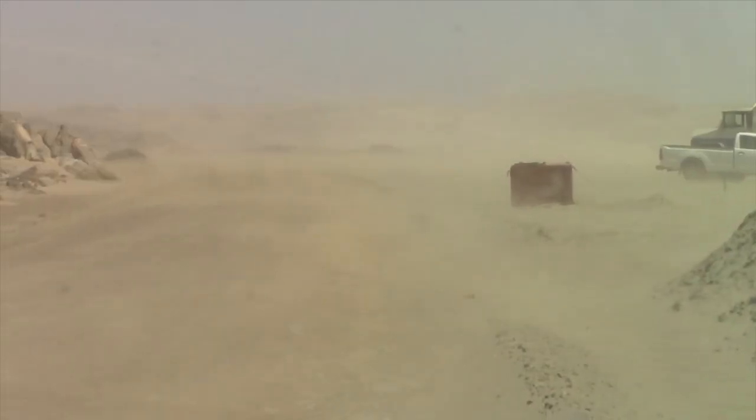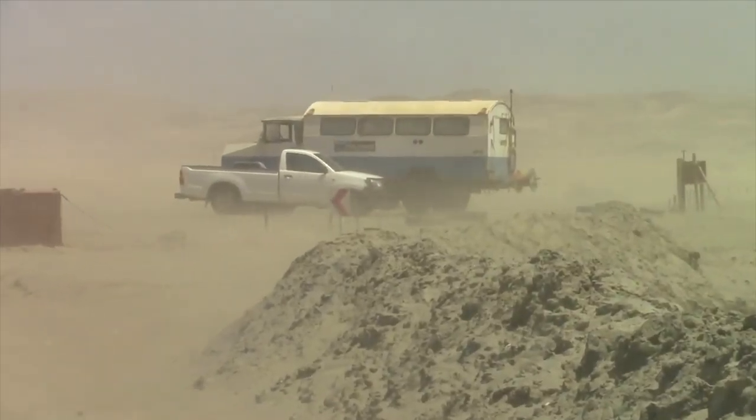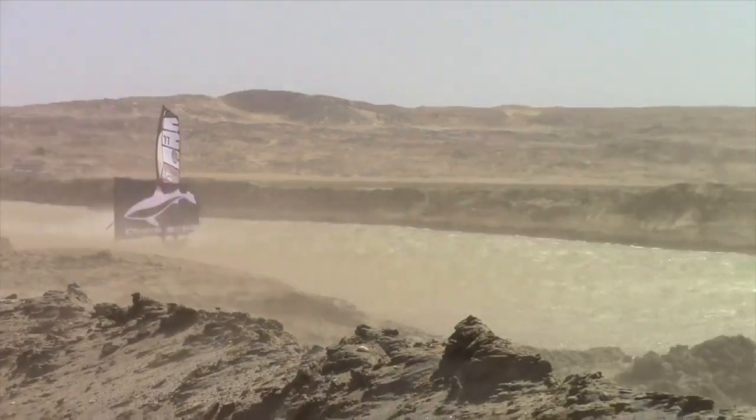I've heard stories of this sort of desert area here, the wind actually picking the pebbles up and throwing them across. A lot of guys using ski goggles to come down here. It sounds nasty. We might be getting one of those days next week.